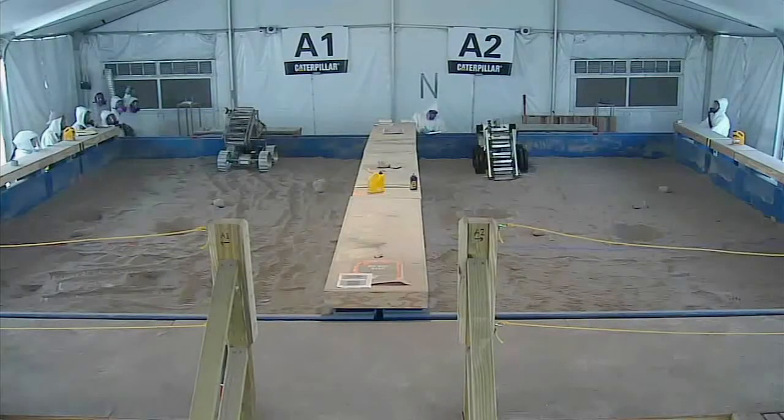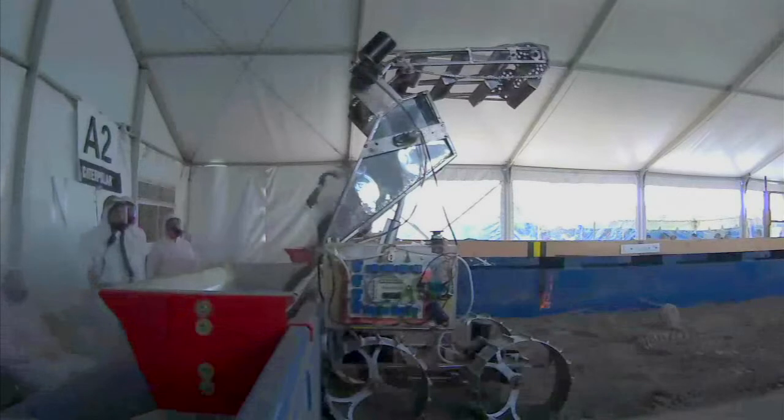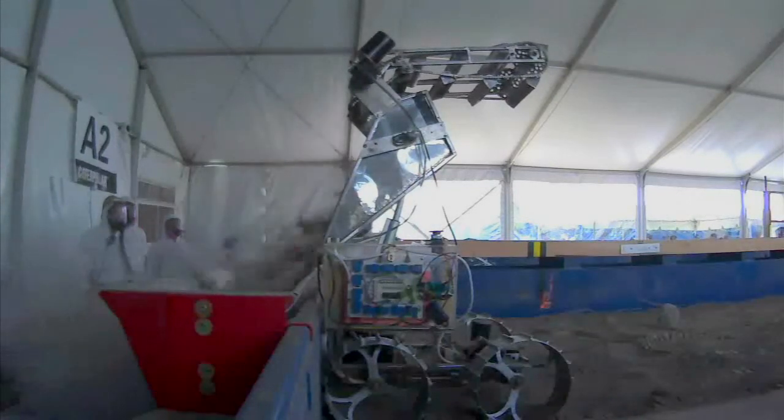Excellent qualifying run by the Military Institute of Science and Technology, and what I really loved about it was seeing the Regolith deliver, but out of that scoop, more and more just kept pouring out. Good job to those guys.